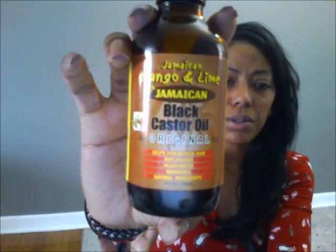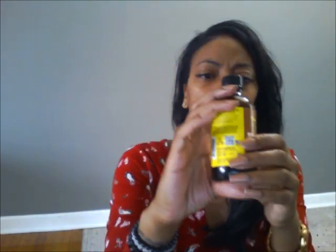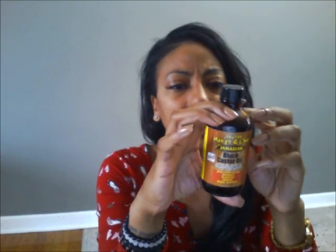Of course, I have castor oil. I have about 3 or 4 bottles of castor oil in my cabinet. This one is the Jamaican Mango and Lime brand. I don't like it as much as my, there's another brand that I really, really like. I don't enjoy it as much because it seems a little bit, I don't know, watery. It seems very liquidy. Not as thick as other brands that I've tried. And this is the original one, so it's not a flavored or scented one. Typically, those scented ones have a different consistency. But it's just this brand. I don't know what it is.